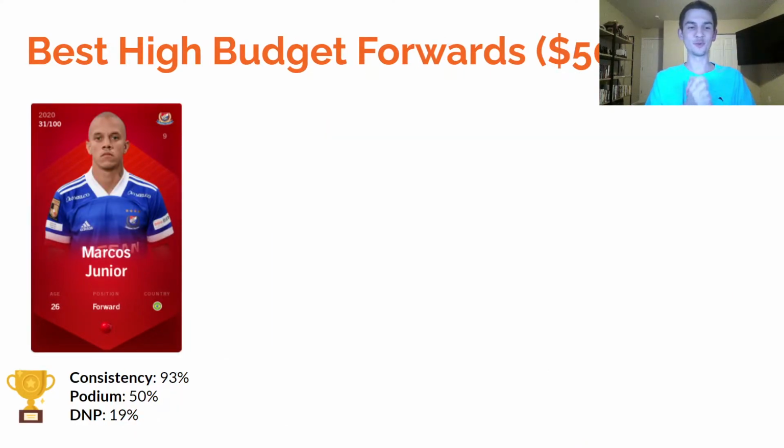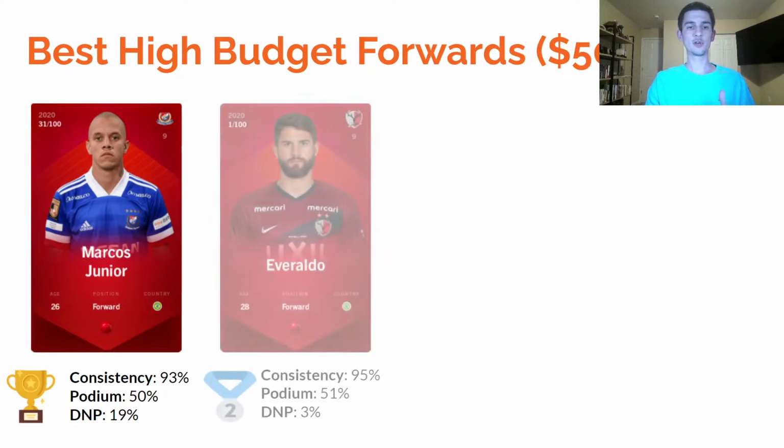Starting out the high budget forwards right away with another Brazilian, we got Marcos Jr. I think he is a super good option, one of the best values across the board in the forward market in any price range. So at 50% podium, that is super strong, 93% consistency, really good. So a really, really strong option there.